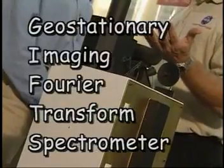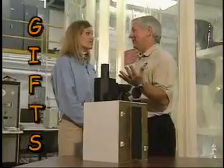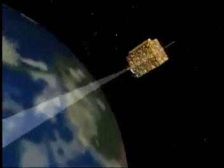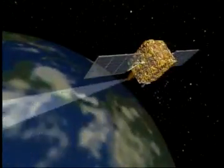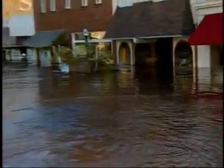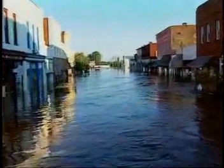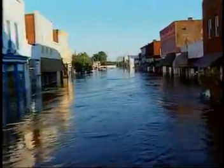Scientists like me are working with professors and students at the University of Wisconsin and at the Utah State University on the geostationary imaging Fourier transform spectrometer. Now, because acronyms are easier to say, we call it the GIFs. GIFs is actually an instrument that will be flown aboard a geostationary satellite about 22,000 miles above the Earth. We believe our new technology will be a gift to mankind in that it will enable people to avoid the loss of their property and even possibly their lives by warning them of approaching hazardous weather such as tornadoes and hurricanes.